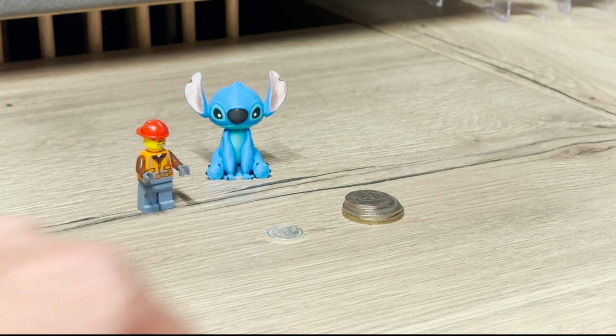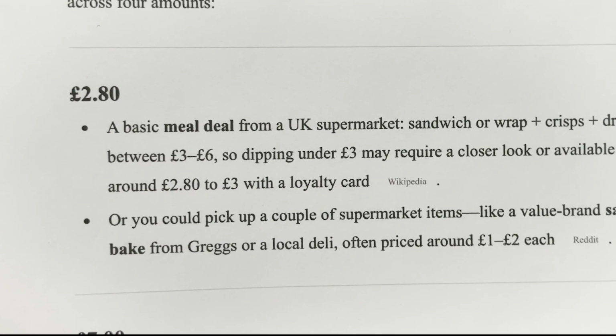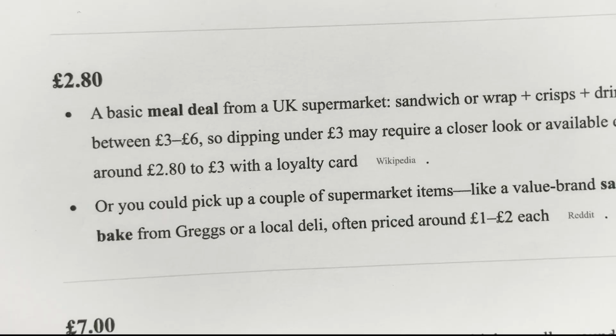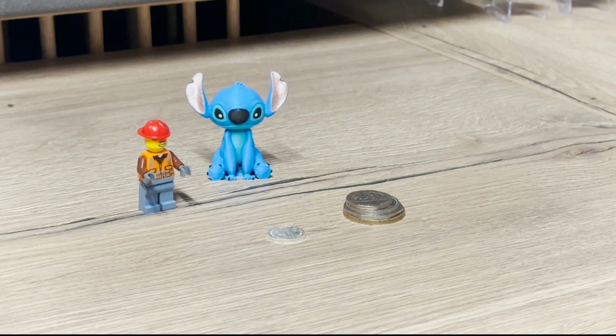So what I decided to do is then look up. I used the wonderful technology ChatGPT, and I asked the question, what can £2.80 buy you in the UK today, basically? And it said £2.80, a basic meal deal from a UK supermarket, sandwich or wrap, plus crisp, plus drink, typically costs between £3 to £6. Oh dear, we're in trouble. So dipping under £3 may require a closer look or available discount, often around £2.80 to £3 with a loyalty card, but we're still struggling at £2.80.